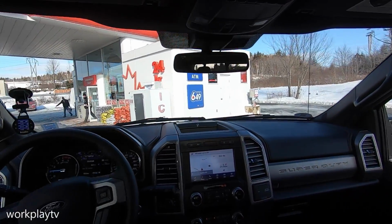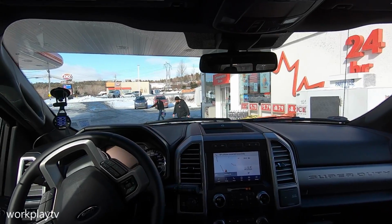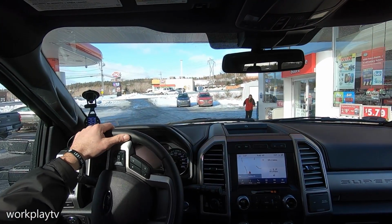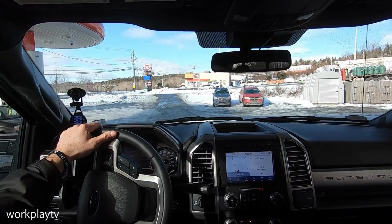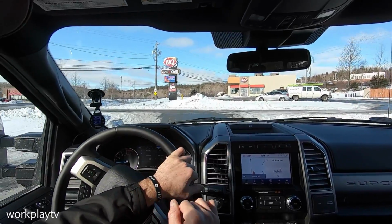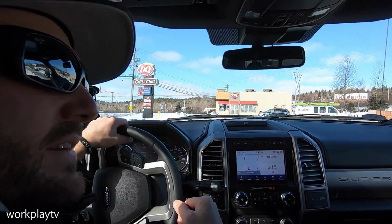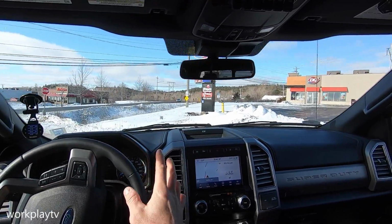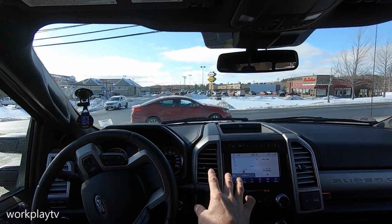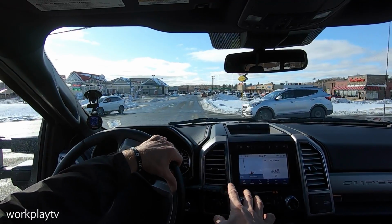All right, so you see that I have the data monitor hooked up. The data monitor's hooked up, but the Derringer is not. Some other guys have asked. The Derringer, they're still in the works to get the Derringer matched up to this truck, to this updated powertrain.